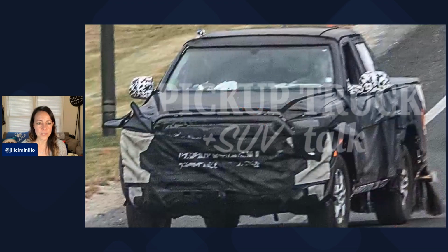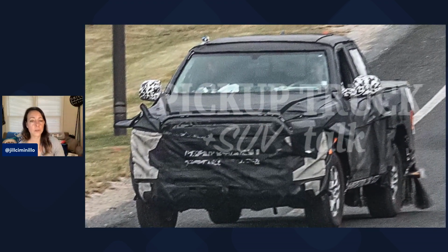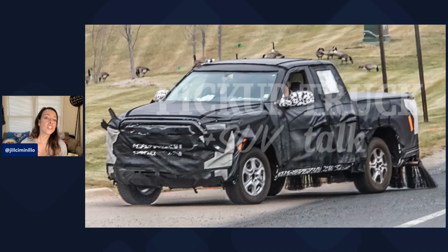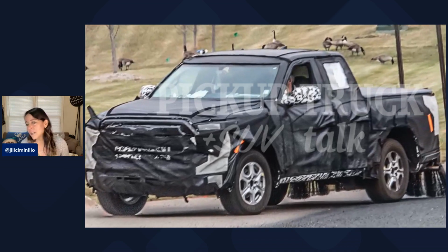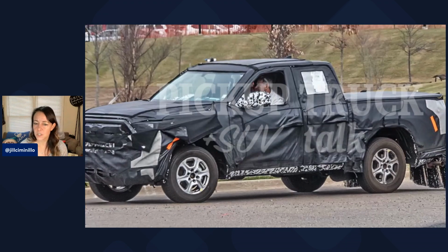So I'm going to go ahead and hit play, and we will go through this again because now what I want to do, we do have an article on Pickup Truck Plus SUV Talk. So if you do want more details, go there. If it's not in the featured slider up at the top, just search Tacoma Hybrid and it should come up. The headline is literally "Hybrid confirmed? New 2024 Tacoma Hybrid spy photos confirm suspicions."